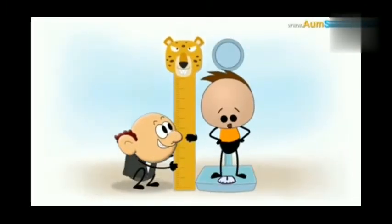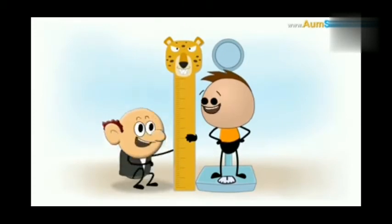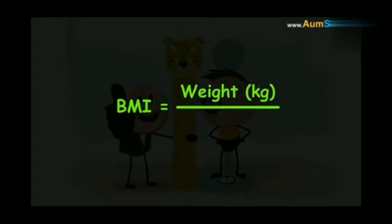It is used to check whether we have a healthy weight according to our height. BMI is calculated by dividing a person's weight in kilograms by his height in meters squared.